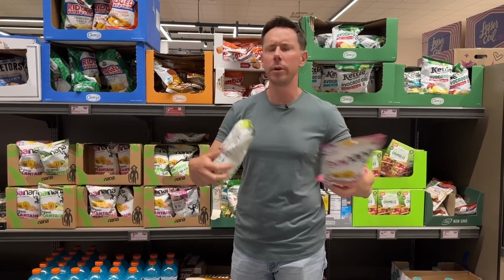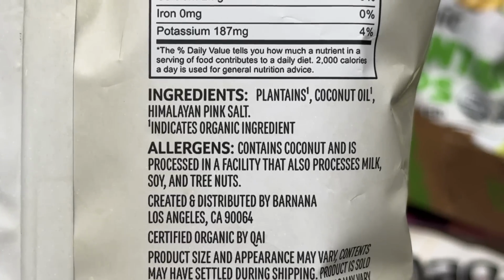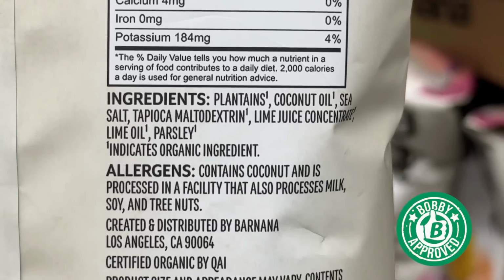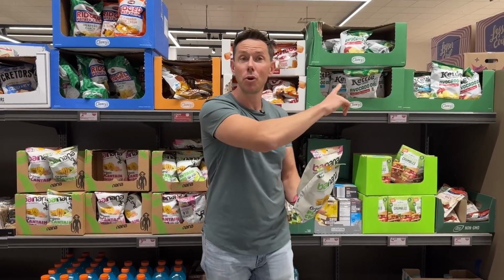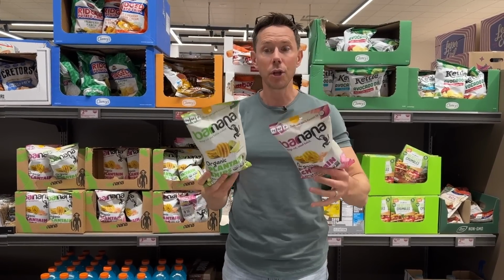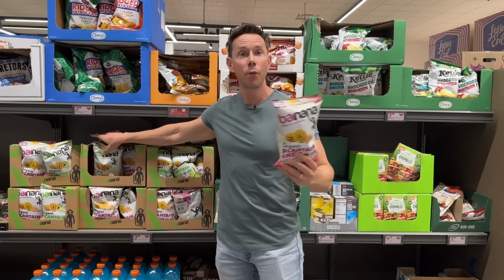Cooked in what? Palm oil, seed oils? No, look, it's cooked in best-in-class coconut oil. It's seasoned with best-in-class unrefined salt. The lime flavor, let's double check, has lime juice concentrate, lime oil, and tapioca maltodextrin is totally fine. This is great, my friends. You have a chip cooked in avocado oil made of potatoes. You have a chip cooked of plantanos, cooked in coconut oil for $3.09. These are two of the best chips on the market for a ridiculous deal here at ALDI.